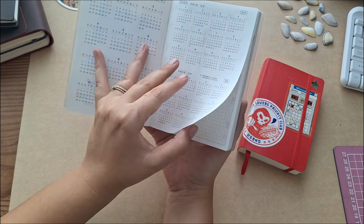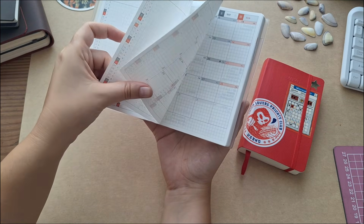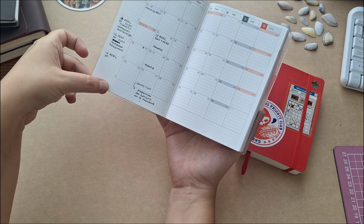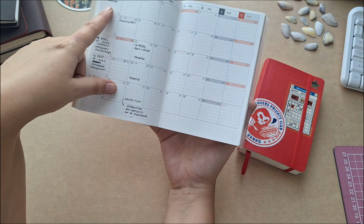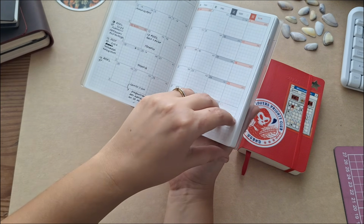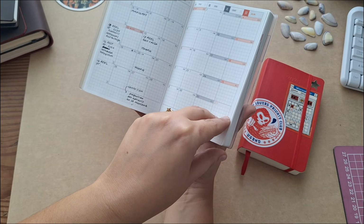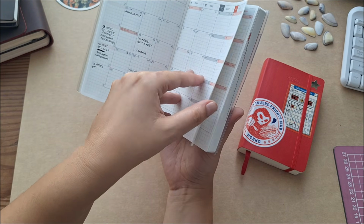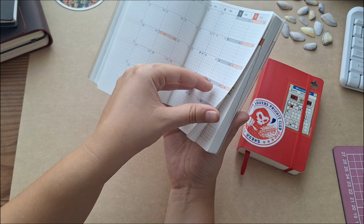I'm using this just as a reference, and I haven't used these either, nor the monthlies. Or yeah, a little bit, I think, for pre-planning, maybe as a content planner. I was thinking of using this as a content planner, but I don't think my brain is working with monthlies. Maybe that will change as the months go by.